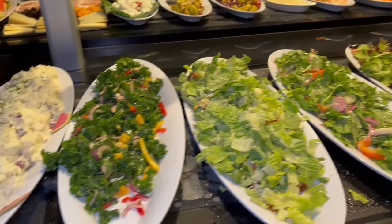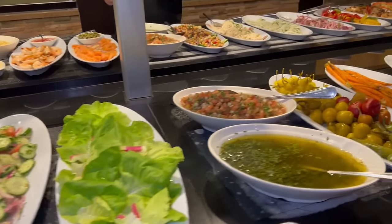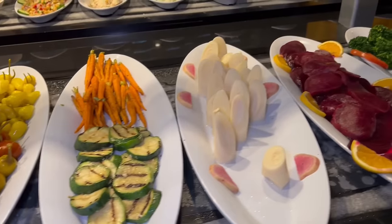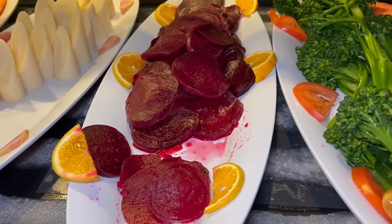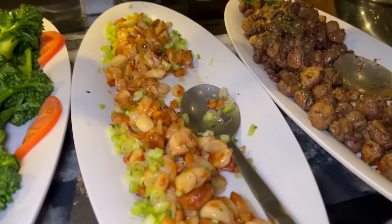They look so refreshing. I love a good salad. More sauces on this side, more vegetables. Whoa, look at the size of those broccolis. Oh, beets are low-key really delicious too. I love beets. That salad looks so good.